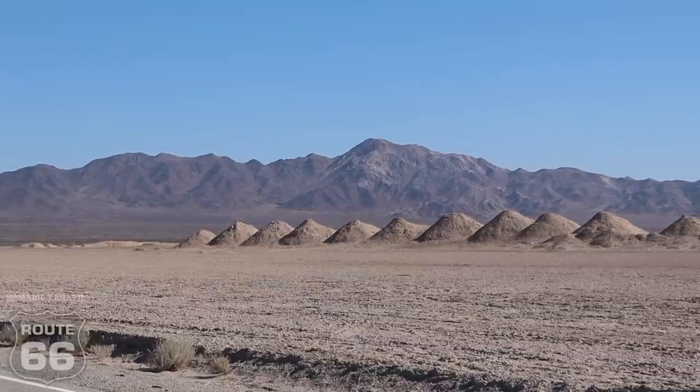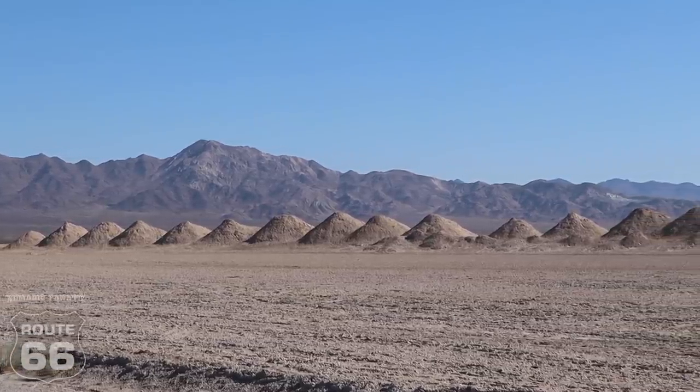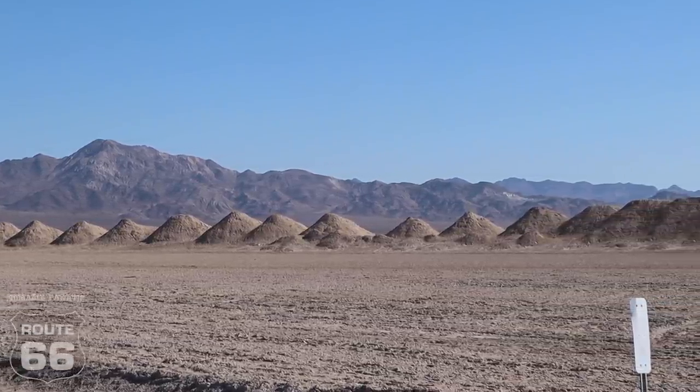What the heck is that? Little mounds. While we have the Mima mounds back home, I have no idea what all these mounds are. They're pretty strange. It could be underground bunkers, or it could be petrified Paul Bunyan number twos. I don't know if it's natural or man-made.